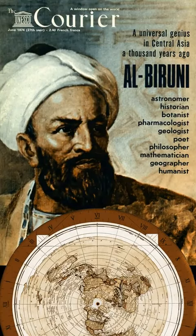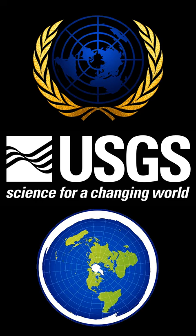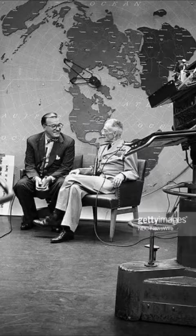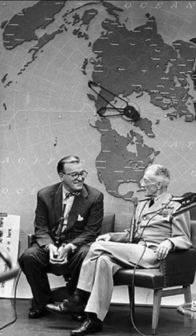The flat Earth map dates back over 1,000 years. This map is credited to being created by a Persian astronomer. His name was Al-Biruni, and he lived between 973 AD to 1048 AD. It's the official map of the United Nations and also the United States Geological Survey. It used to be present in many places before the creation of NASA and the Antarctic Treaty in 1959. Here you see it with Admiral Byrd.